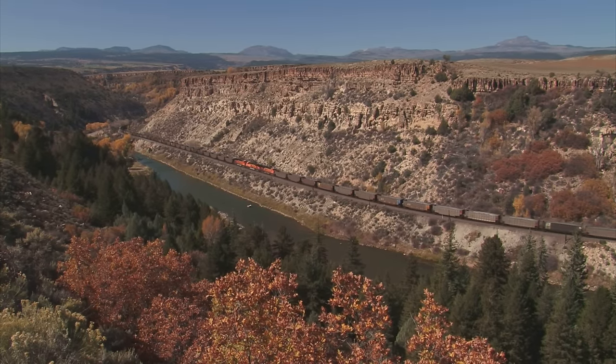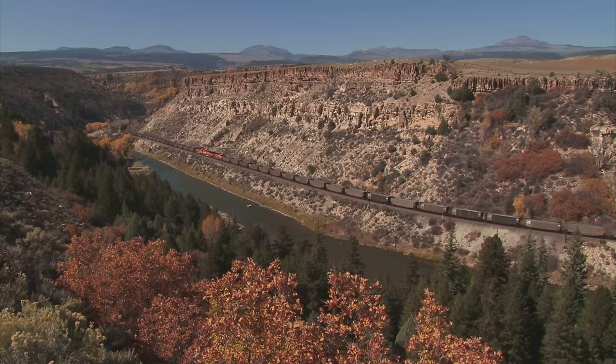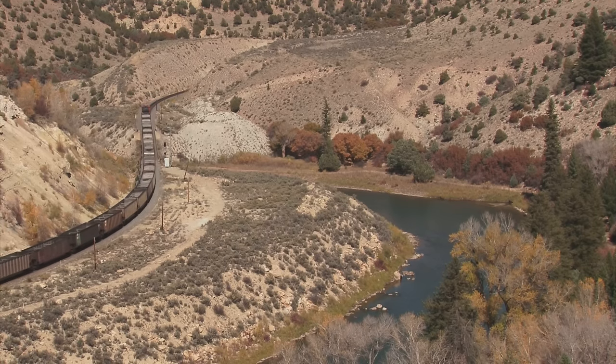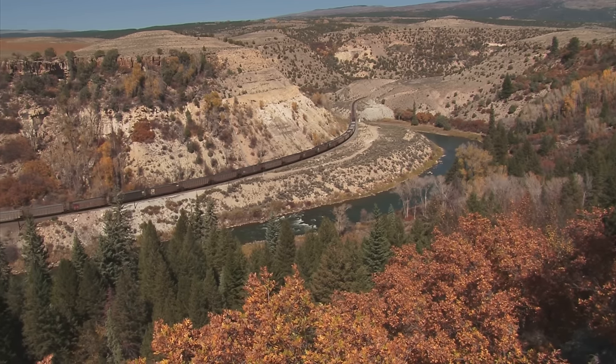Although it is running empty, remote locomotives have been placed in the middle and rear of the train. This train was made up in Alliance, Nebraska, and is bound for a mine in Utah, where it will be loaded and sent back east. We will see this train again on its return trip later on in the program.